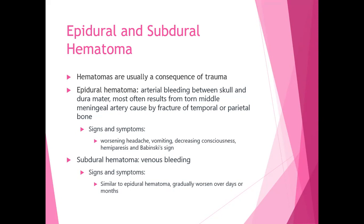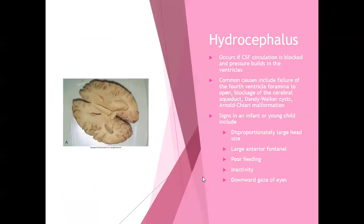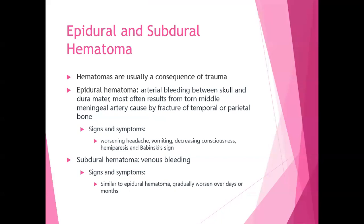There's something wrong. So hydrocephalus occurs if the cerebrospinal fluid circulation is blocked and pressure builds up in the ventricles. So like I said, with the subdural and epidural hematoma, there's not a lot of space between the skull and the dura mater.